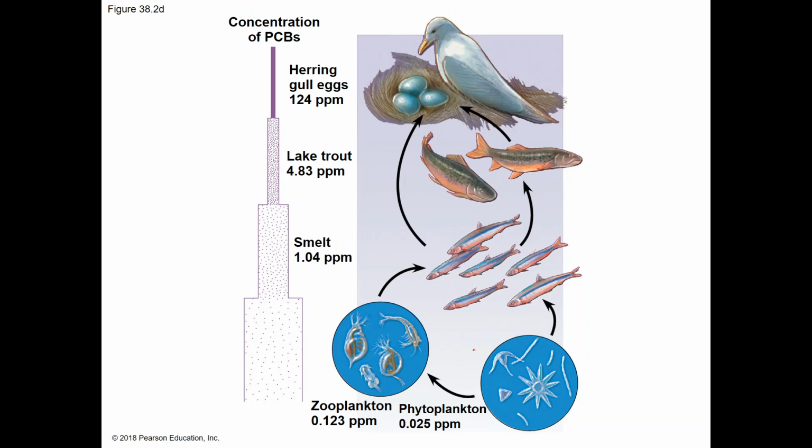This is a graphic displaying this biological magnification. So again, the concentration of a chemical becomes more concentrated in the tissues of the animals at the higher end of the food chain. So what we see here, we have zooplankton and phytoplankton that are being eaten by the smelt. Because the zooplankton and phytoplankton are eaten at a higher concentration, the smelt will incur more of that pollutant into their own tissues. And as those small fish are eaten by bigger fish, the pollutant becomes even more concentrated. And likewise, as the herring eats the lake trout, the concentration is becoming more concentrated.